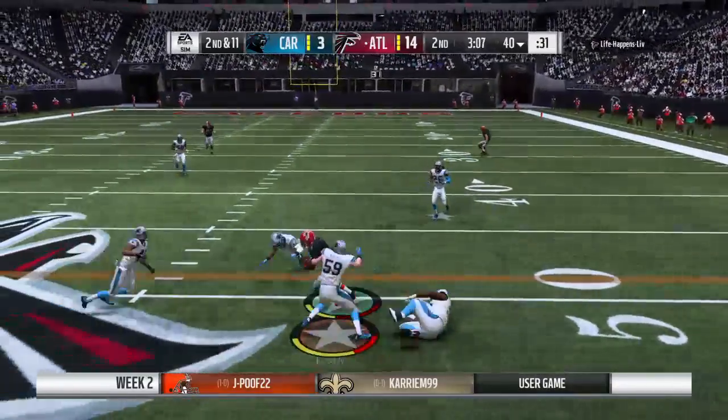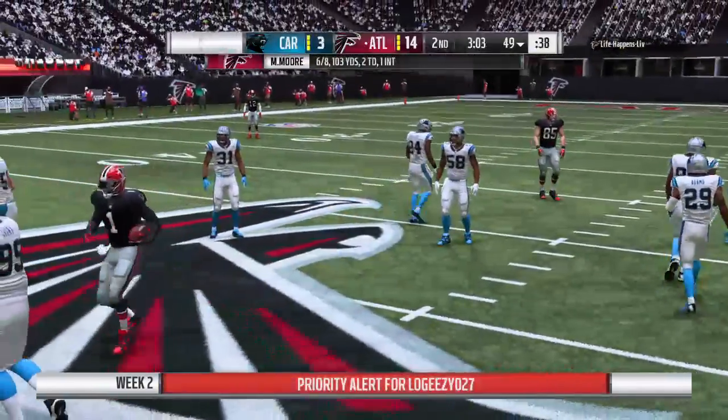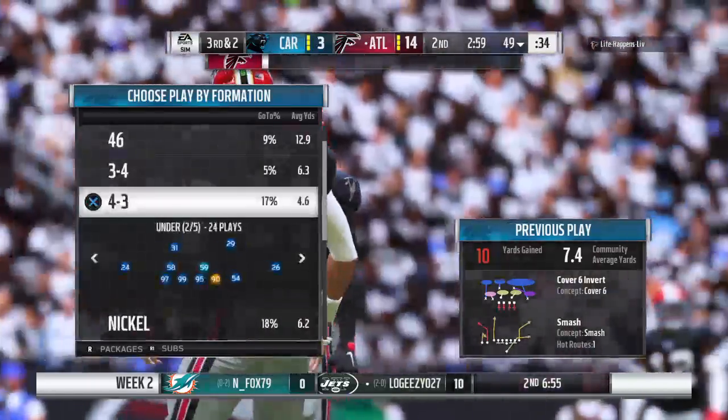Caught on the right side by Jones. And he'll be brought down just shy of midfield at the 49-yard line. They'll wind up getting 10 back as that sets them up for third down.